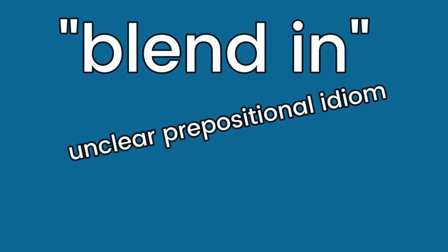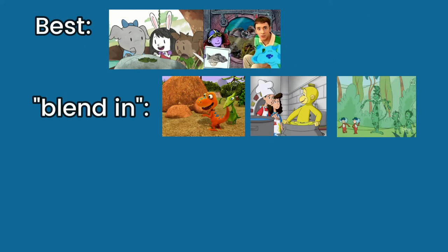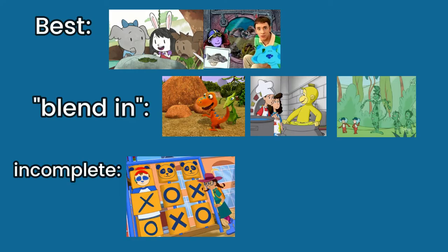Cool. They all use the phrase blend in. The problem is that children who don't know the word camouflage are also unlikely to know that unclear prepositional idiom. A child may hear blend in and think, huh, like put it in a blender? Why is this next definition incomplete?